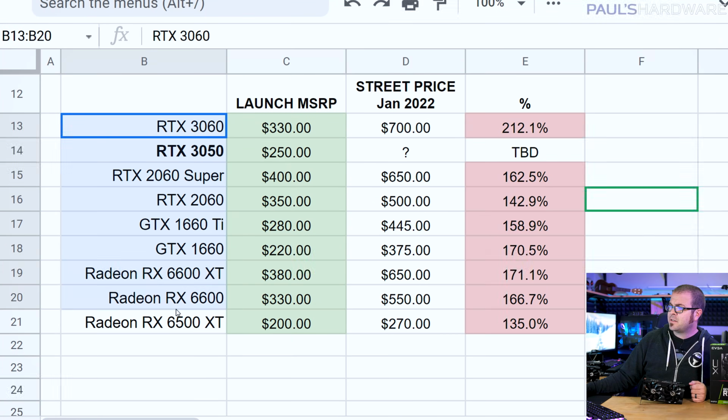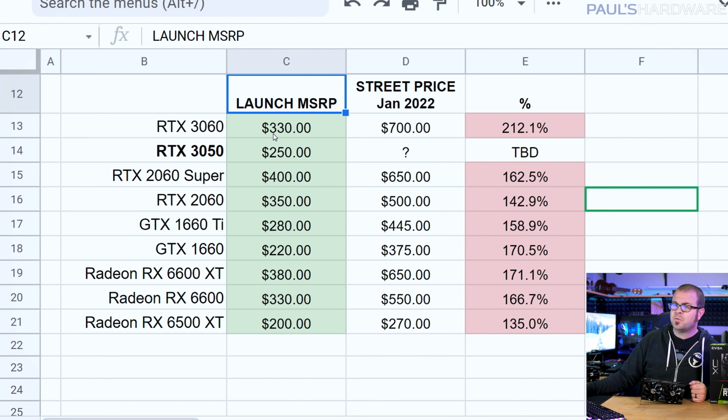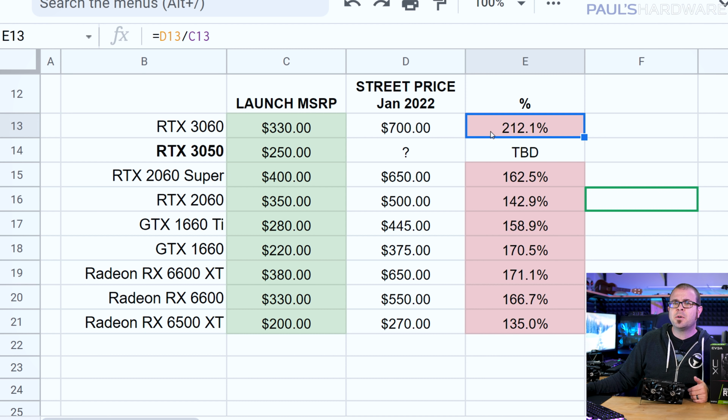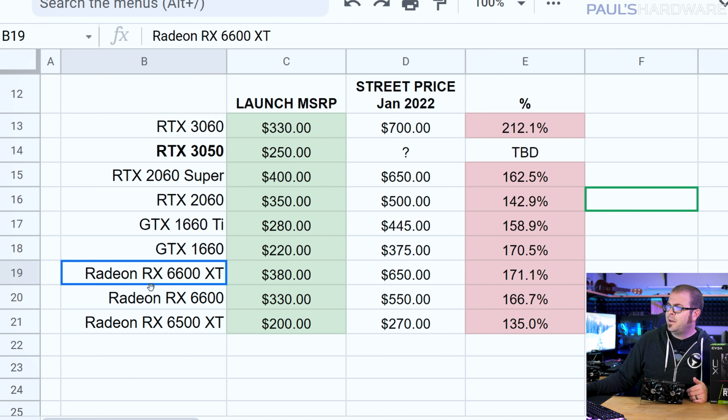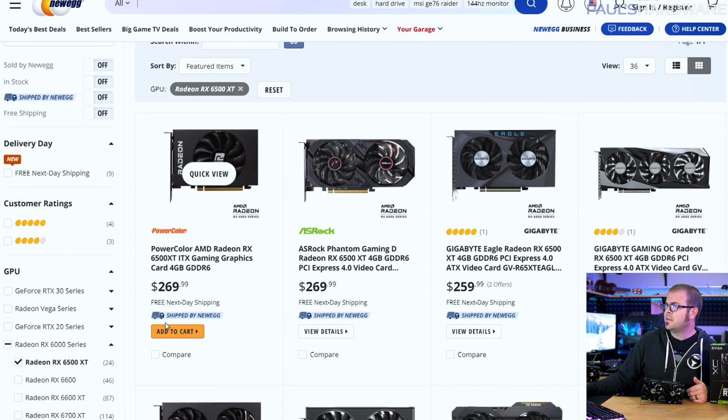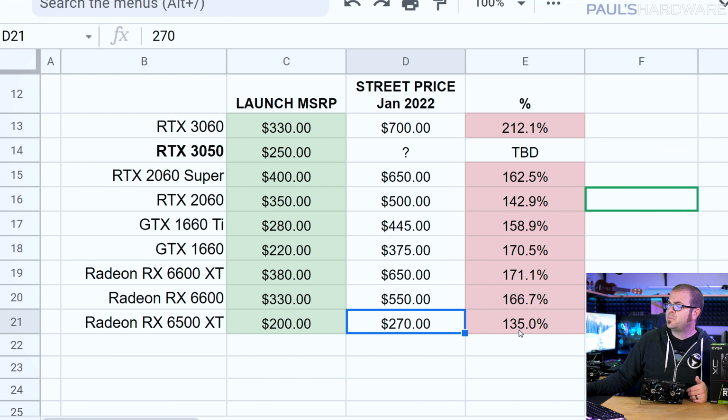Now, this is just a short list of some of those GPUs that are available, with MSRP launch pricing and ballpark street pricing as of January 2022. These NVIDIA prices are all inflated by nearly 50% or more, with some like the RTX 3060 going for more than double their list price. AMD isn't doing too much better, although the existence of in-stock Radeon RX 6500 XTs for $270, that's over on Newegg. Look, you can add it to cart and everything. It does mean just a 35% markup for that one.